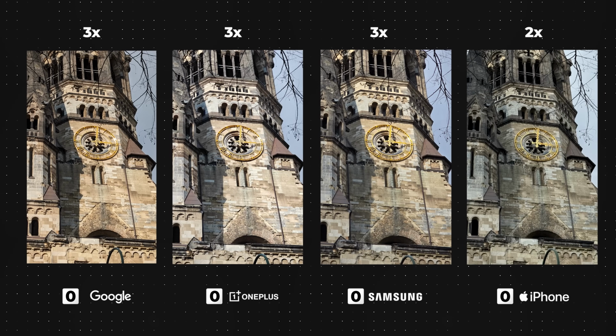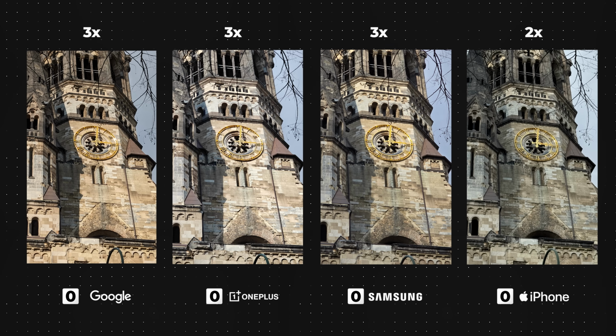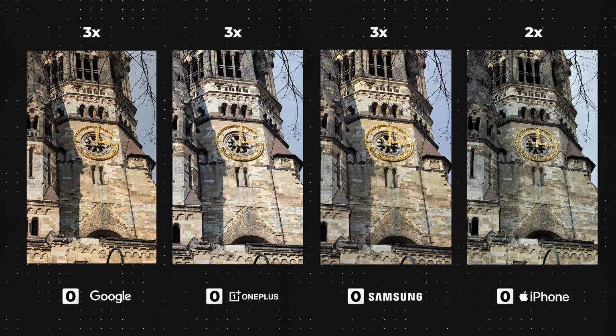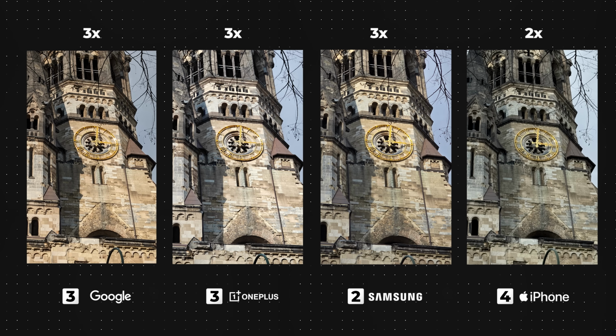For this zoom test, we opted to evaluate the telephoto capabilities of each of these devices in comparison. First, we had all of the devices at 3x zoom, apart from the iPhone being at 2x zoom, and I have to say it has given us the sharpest image. The OnePlus and the Pixel are also looking nice and sharp.